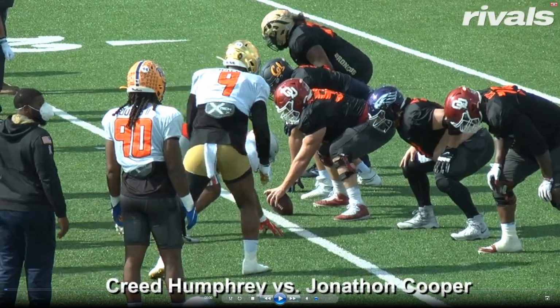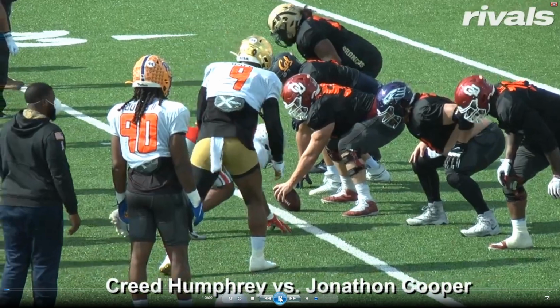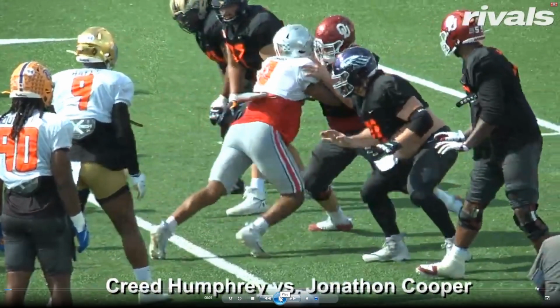We're going to be doing the O-line, D-line footage today from the Senior Bowl, Day 3. We got the national team this time. So we're going to start off with Creed Humphrey versus Jonathon Cooper.